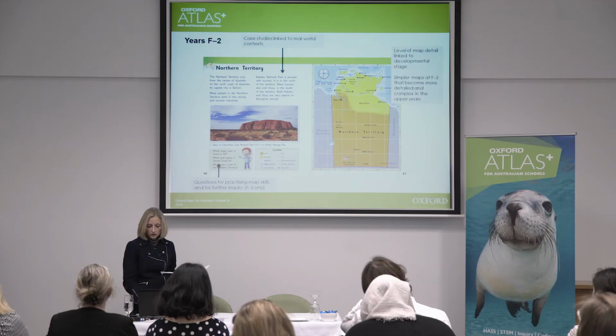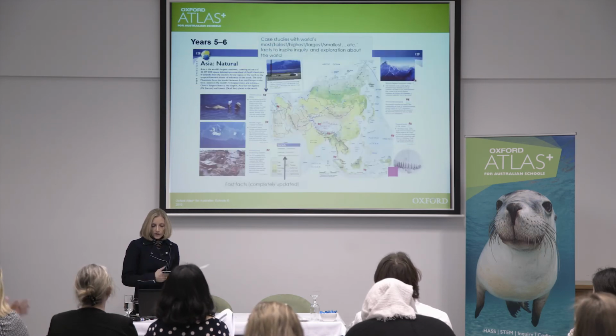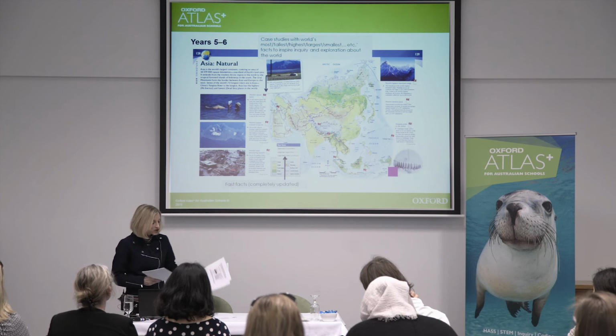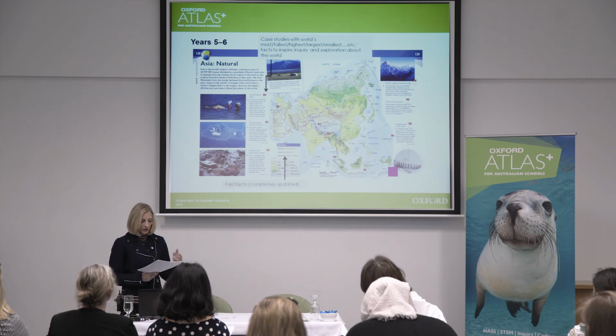So this is what a case study looks like from prep to year 2. You'll see it's linked to real world contexts, and you'll see the map is really quite simple for that year level. Once we come up to grade 3-4, again, real world context, but the map has more detail on it. And by 5-6, you can see that it's much more sophisticated. The map's more sophisticated, the information on it is also more sophisticated and age appropriate, so they do go up as you go up the levels.